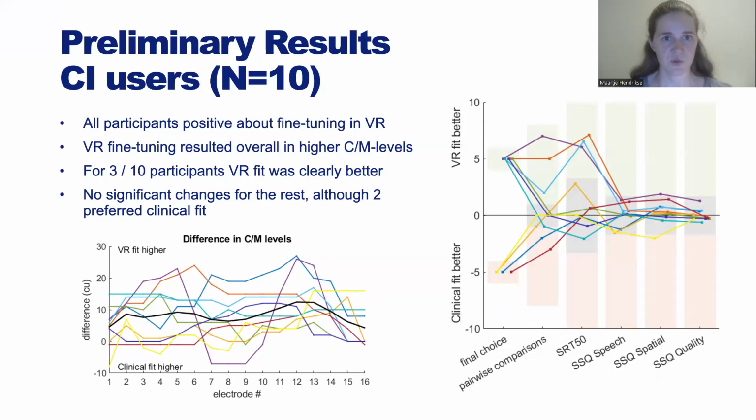Then I'll show some preliminary results of the cochlear implant users. We have the data here of 10 participants. So first of all, participants were very positive about the fine-tuning in VR. They said it was really good that they could try out their settings in different situations, and they would all recommend other people to also do this.